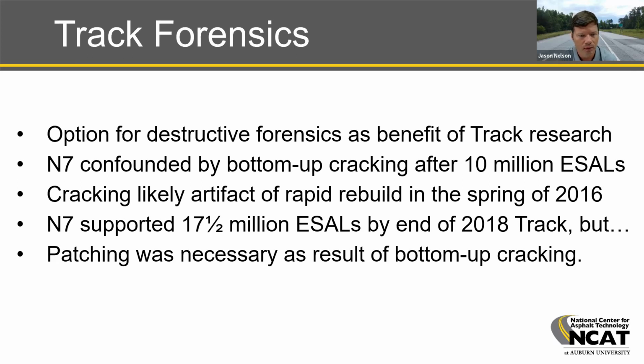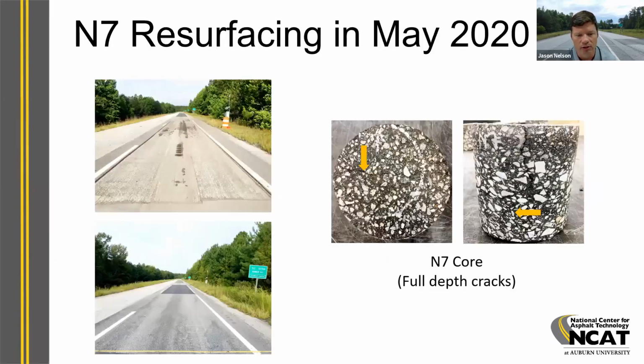If you advance that slide. So on the top left picture, you can see the middle portion of section N7, which was the milled portion. Down below that, if we step back a little bit in the section, you can see the beginning portion that was left in place, and then you can see the inlay that was laid above that. And again, that beginning and end portion remained in place to the end of the 2018 cycle. On the right is one of the cores we cut to verify the bottom-up cracking. The cracking pattern shown on the milled surface also confirms that the failure was due to bottom-up cracking, which was not directly related to the performance of the surface layer. So the middle portion of section N7 was milled and inlaid in May of 2020, and the unrepaired portion remained in place to the end of the cycle.